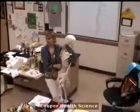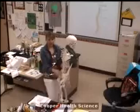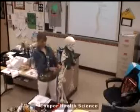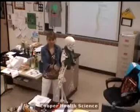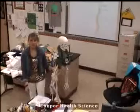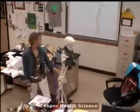The next one is your lumbar spine. And like I said, that's right where your back arches. That's your lumbar spine, and that's 5 of them. The last 5 vertebrae that you see. Lumbar.